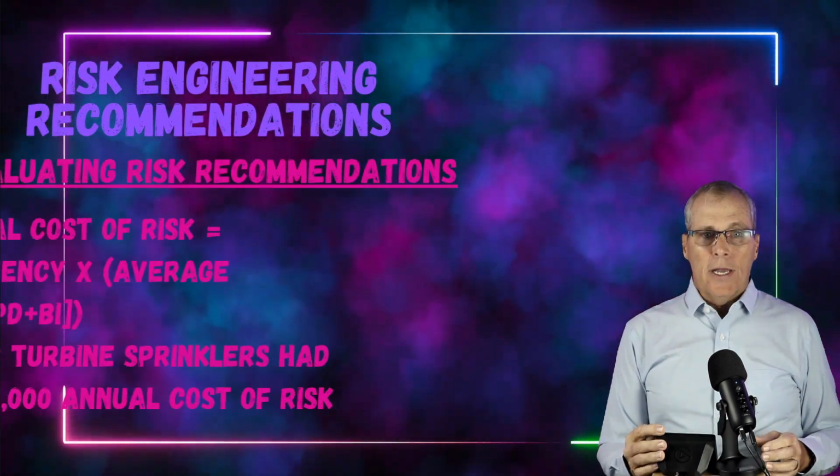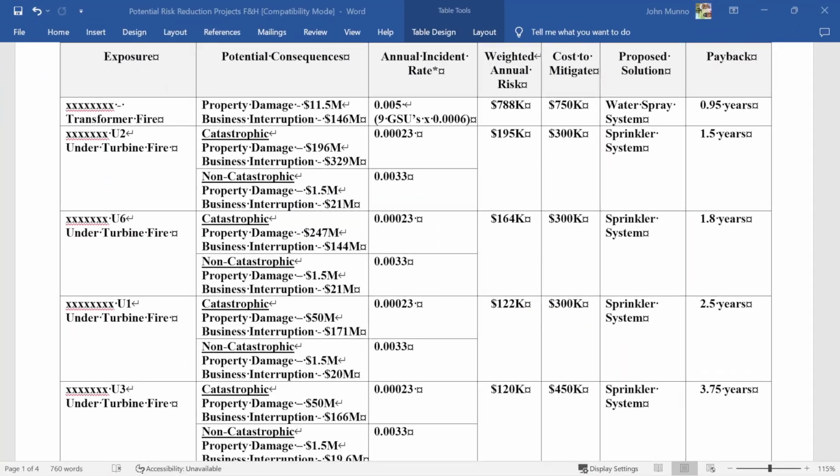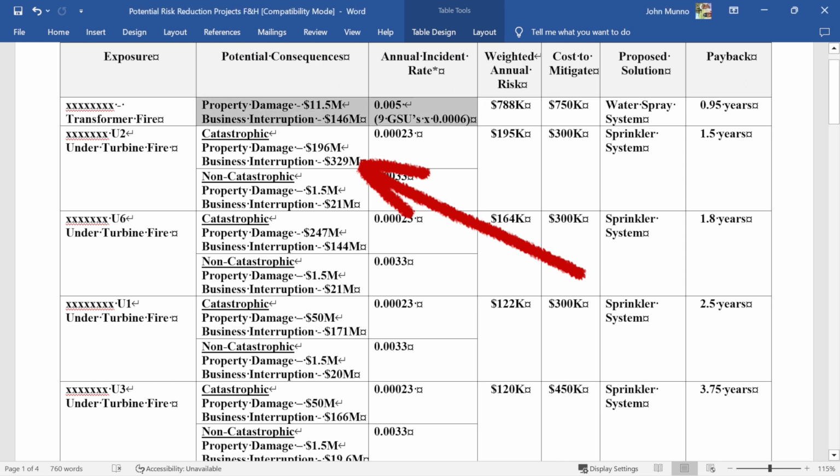So next thing, I want to show you this is what our recommendation system looked like. I've kind of blanked out a few of the locations, but it gives you an idea. We were looking at transformers and under turbines. And depending on the actual location, you might have a different business interruption potential than you did at another location. And the difference is just the size of the unit.